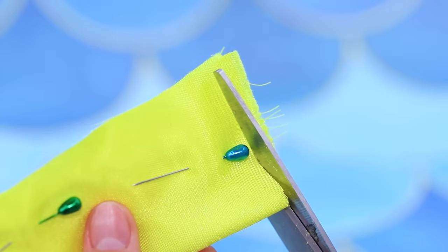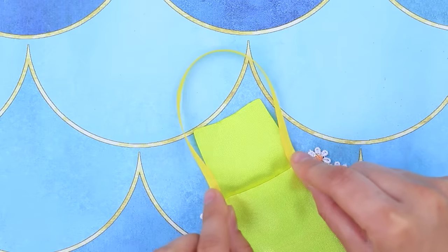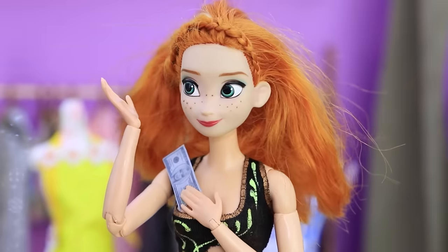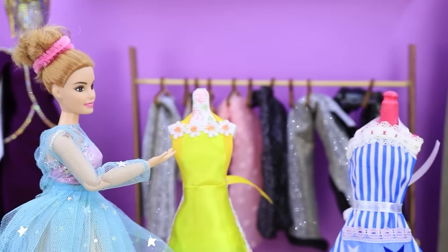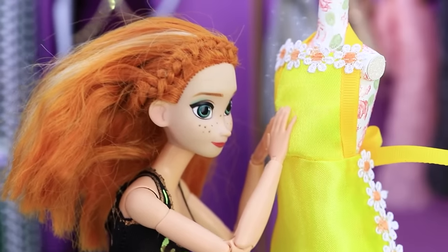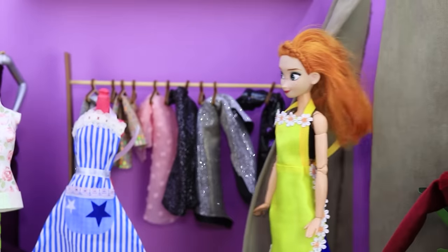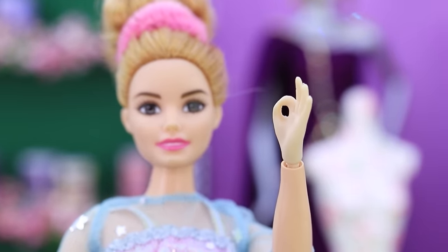Cut details out of silk for an apron. Sew and decorate with ribbon. It's ready. Hello, I really need a beautiful apron. It's your lucky day. Choose. Wow. That's it. This apron was made just for me. Let's try it on. Wow. I'll take it. Okay.